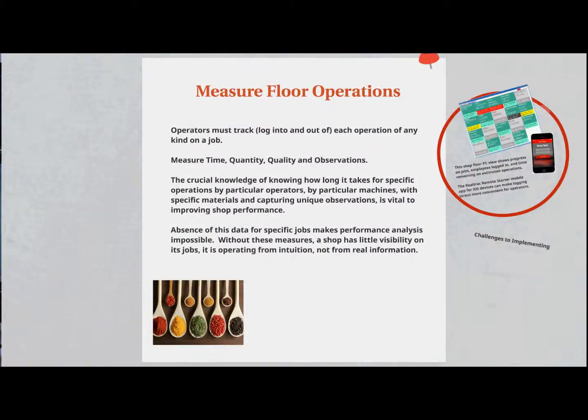The second best practice is measuring floor operations. Operators must track logging into and logging out of each operation of any kind on a job. You want to be able to measure time, quantity, quality, and any observations. The crucial knowledge of knowing how long it takes for specific operations by particular operators, by particular machines with specific materials, and capturing those unique observations is vital to improving shop performance.